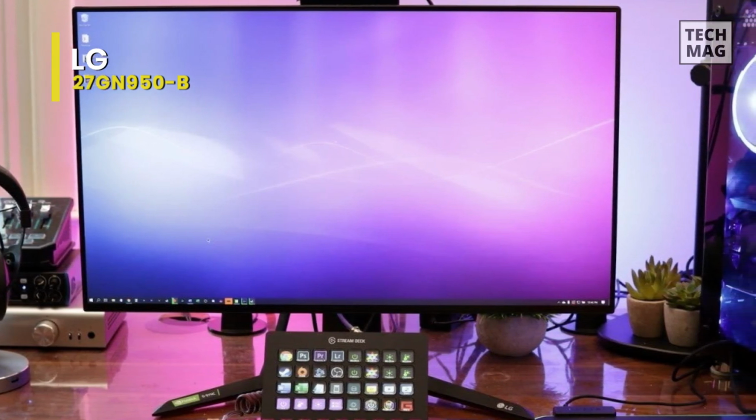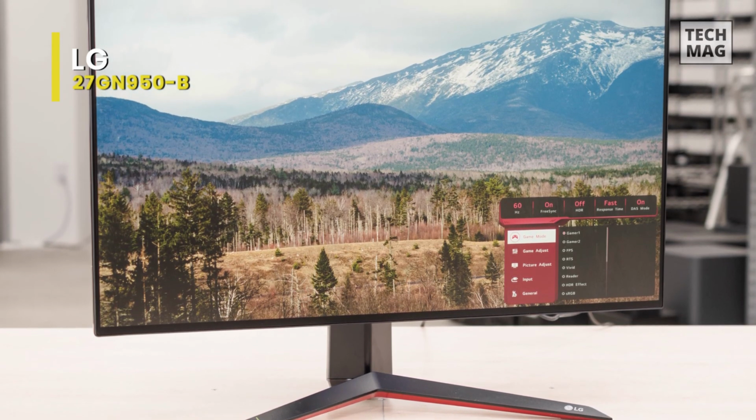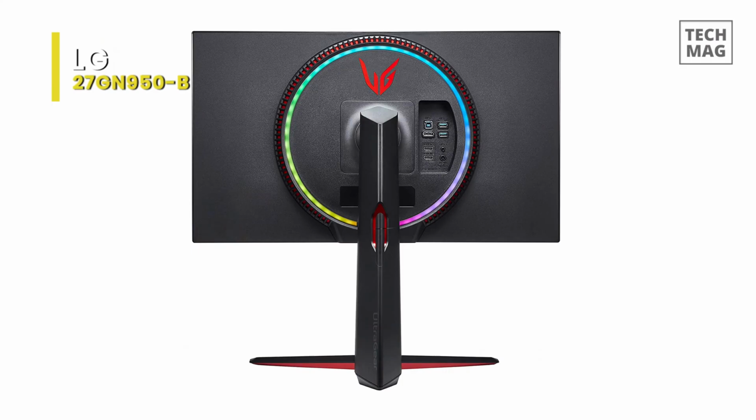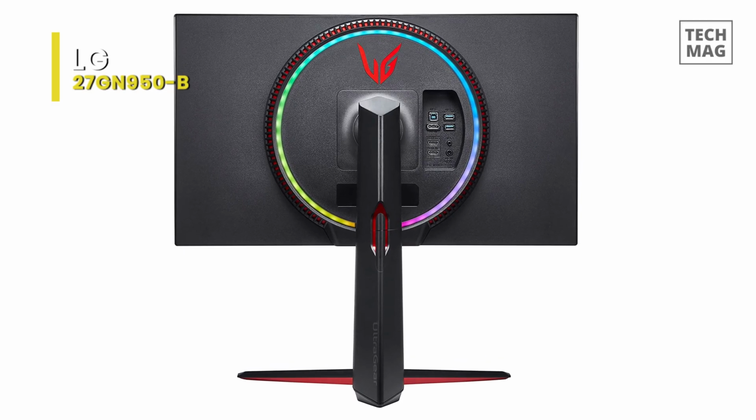Still, the monitor has an unbelievable response time with a low input lag at 60 Hz, which should make most people happy. The 27-inch screen gives enhanced pixel density, which gives crystal clear images, and its viewing angles are very wide, ideal for co-op gaming.